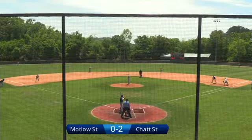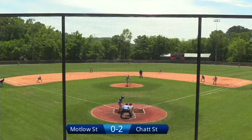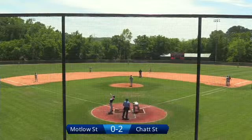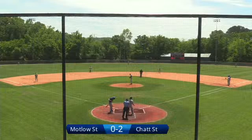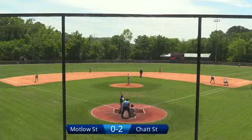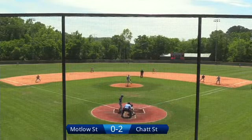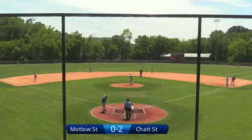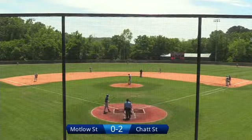The 0-1 pitch. Sets and fires and misses low as the count is back to even at 1-1. Caleb looks at the catcher, gets the sign for the 1-1 pitch. Tyler Jones with a very good lead at first base. And the pitch misses away as Taylor Head now is in a 2-1 count.